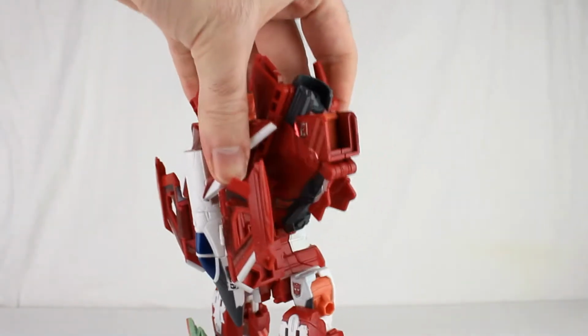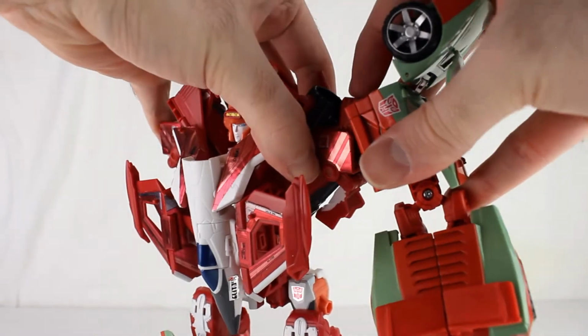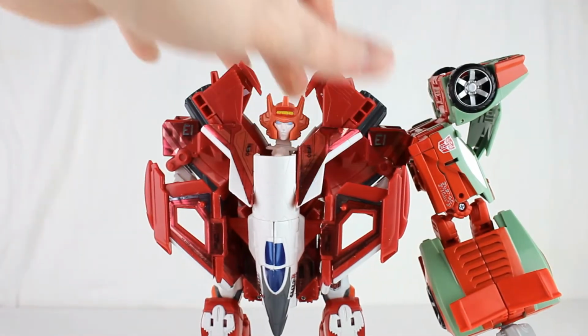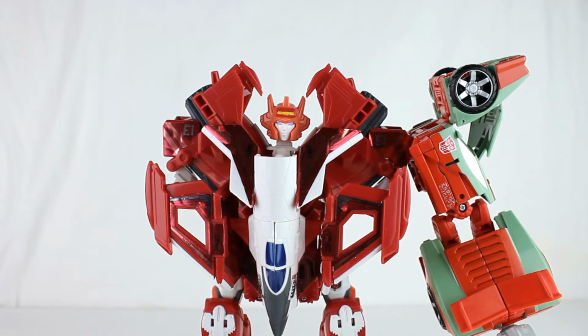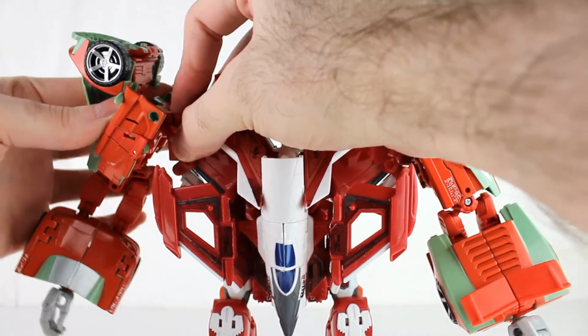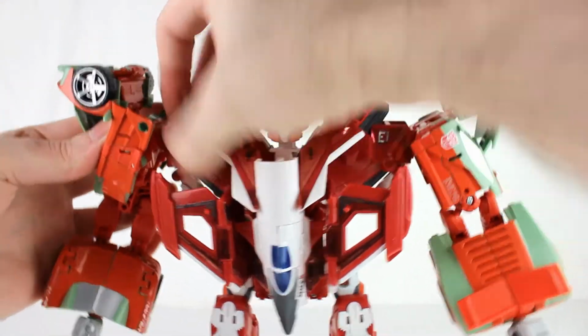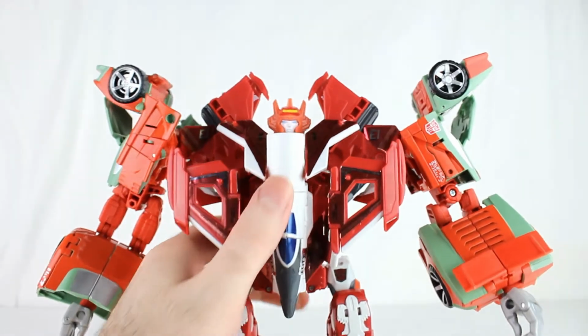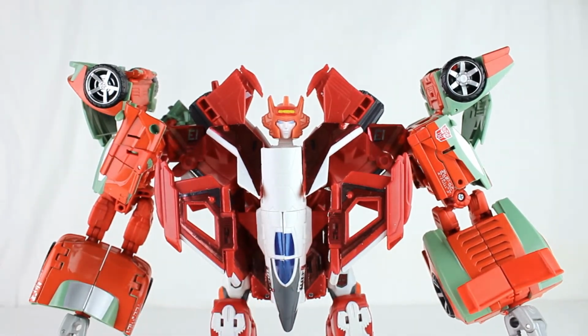And those, yeah, so those slot in. That slots in from the top. Go down. Slots in pretty securely. And same on this side. Slots in pretty securely. That one's actually really tight. Really tight. Oh, I think I know why. I'll have to get that in a little bit. But yeah, there's our torso mode.